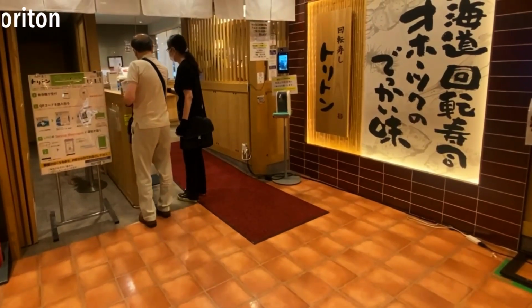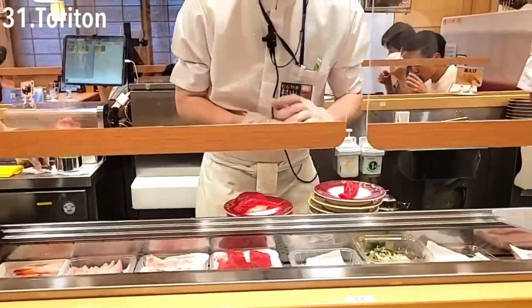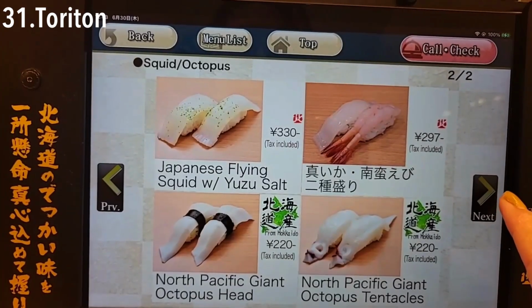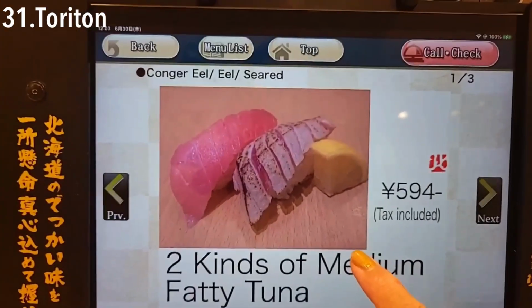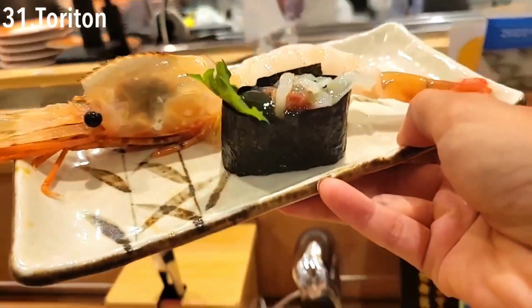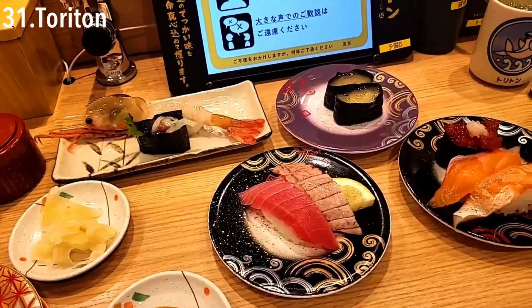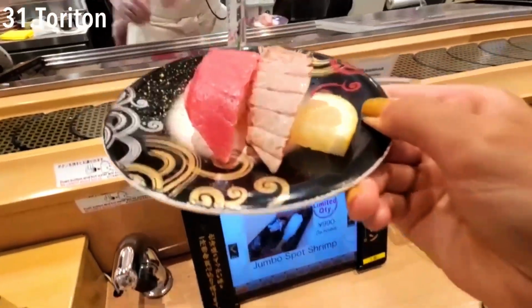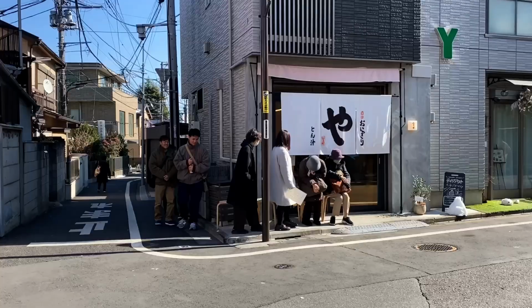Toriton. Toriton is my favorite conveyor belt sushi restaurant. The price is higher than most conveyor belt sushi restaurants, but the taste is on another level. If you are going to a conveyor belt sushi restaurant in Tokyo, you should definitely go here.